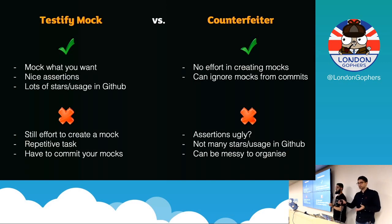It's got a fair usage, but it's not used that much. It was picked up in Pivotal when Chop were there in Pivotal's office and working with them. And it can be quite messy to organize. You're generating all these mocks. You have to make sure they're in a folder. Are you going to ignore them from GitHub, from Git? Are you going to organize them all together, etc.? It just can be a little bit messy to organize.